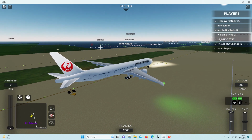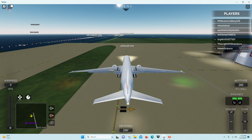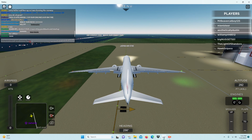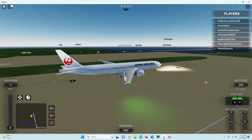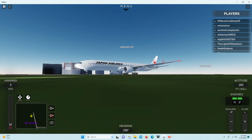Alright, all engines go. Rudders check. Rudders set. Okay, let's talk to the tower. Or they're too busy. Let's see. Gatwick Tower, good evening. This is Japan Airlines flight 5745, request taxi to 26 left. So check the ailerons. Check. Oh well, the air traffic controller is online, so let's go.